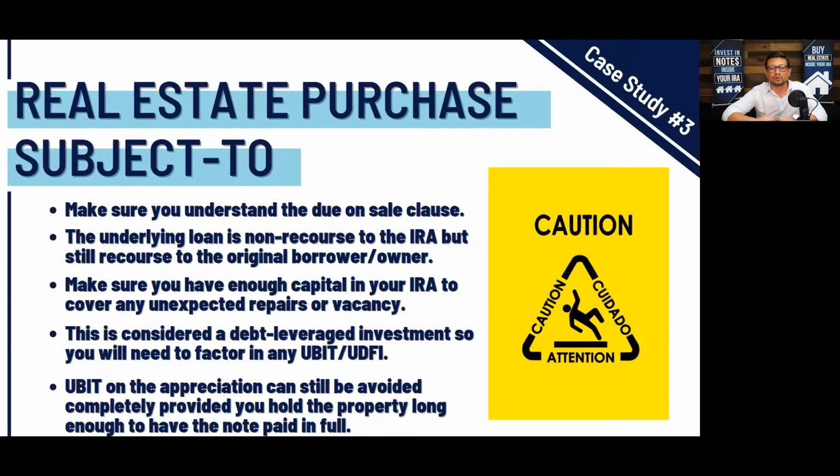Don't do this deal if you only have $8,000 in your IRA. Make sure you've got a little bit extra in there, or you have the opportunity to make a contribution to the IRA in the event that you go a month without a renter and you've got to pay the mortgage payment without it being rented, or any unforeseen repairs that might have to take place. So make sure you've got a little bit of a buffer or a safety net in the IRA, or can make contributions to the IRA in the event that you need to insert some extra capital.